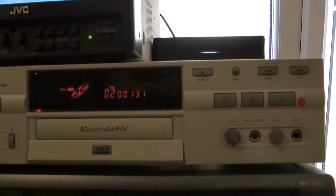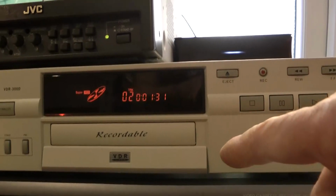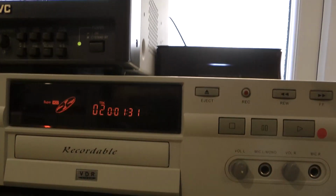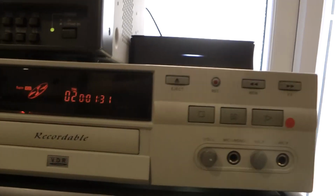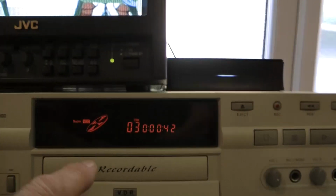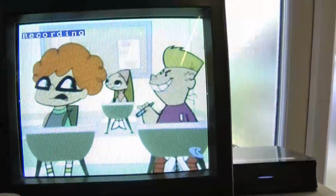Okay, so we're going to do another little recording here. We're playing off the media box into here via the composite input, and let's hit record. Okay, so it actually enumerates them. This is the third recording I'm doing here, and off it goes.